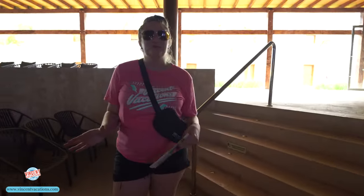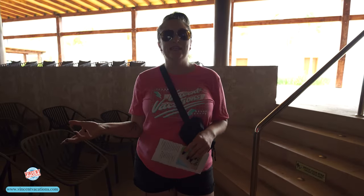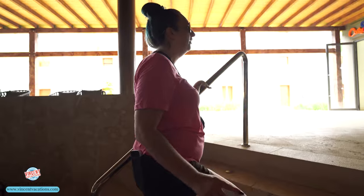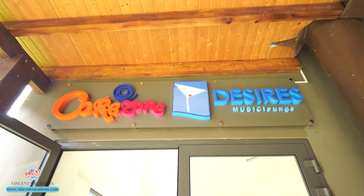So some of the shows we have been seeing include a circus, a rock show. Last night they had karaoke, but what we are going to do now is we are going to head up these stairs to the left of the theater, and we are going to show you all the core zone, which is the teen zone, and we are going to show you Desire Dancing Night.